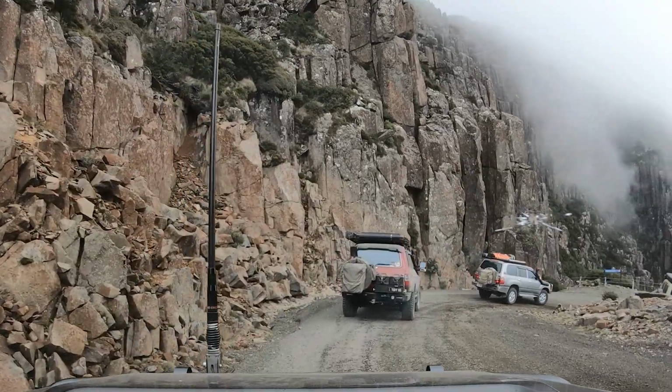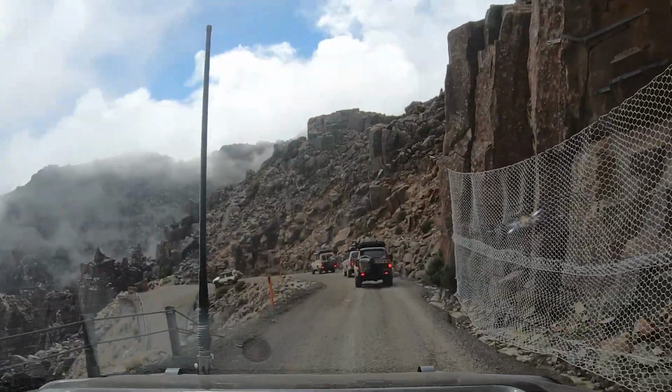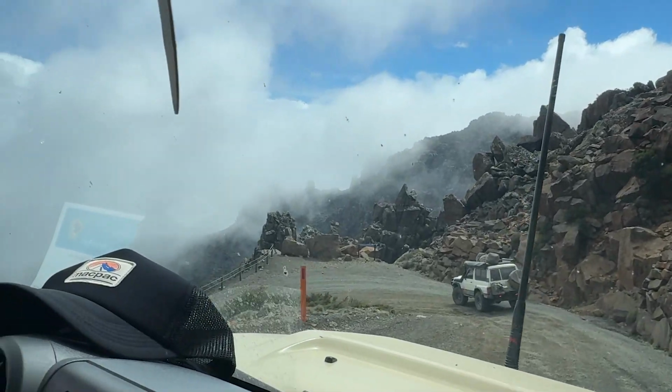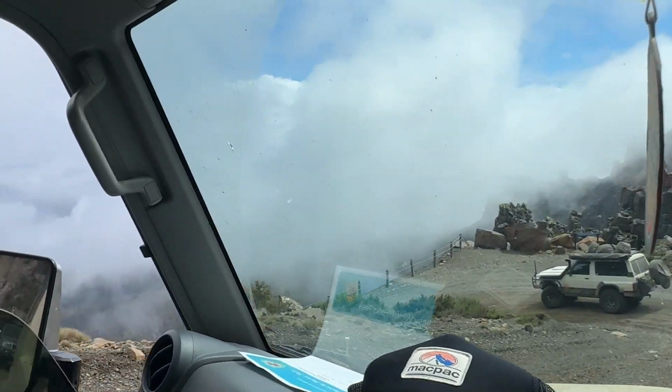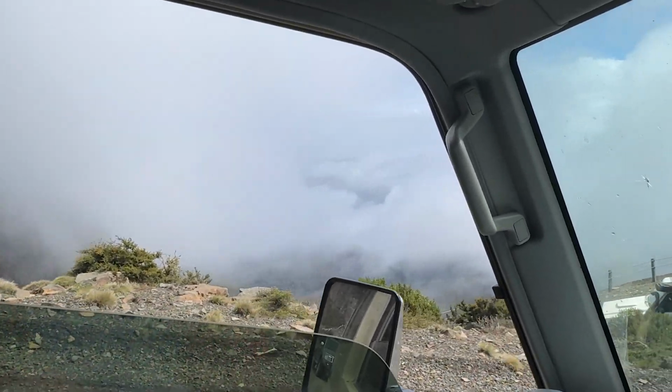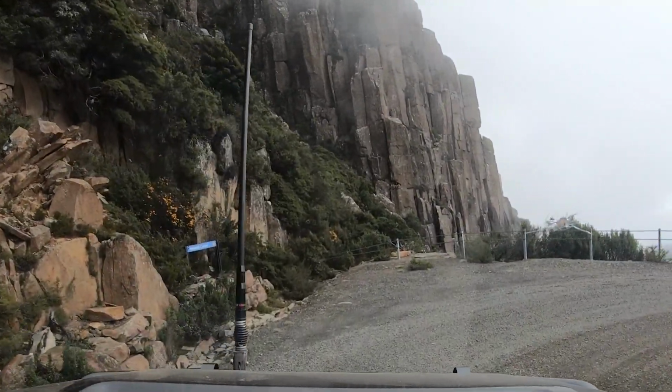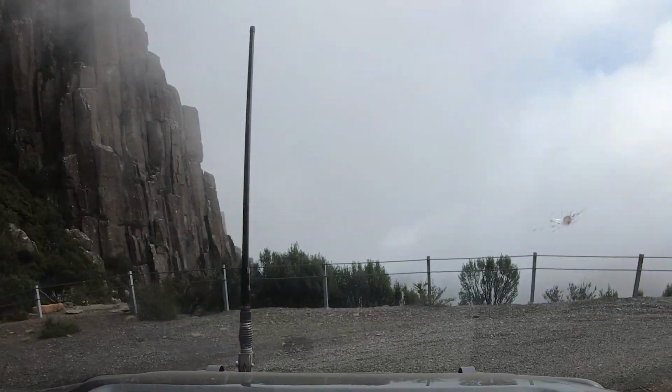Crazy. This one is called Watchtower Corner. Probably because there's some rock formations that look like a watchtower. And it's watchtower looking too. This one is Waterfall Corner. Probably because there's a waterfall in the cleft of that rock right there.